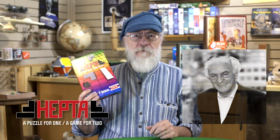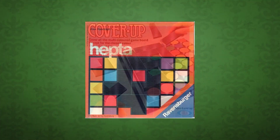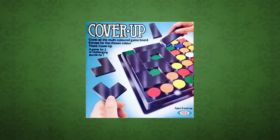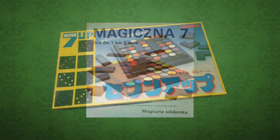Alexander Randolph invented Hepta back in the early 1970s. It has been published in several editions over the years by different companies and called several different names. This one from Poland won their Game of the Year award.